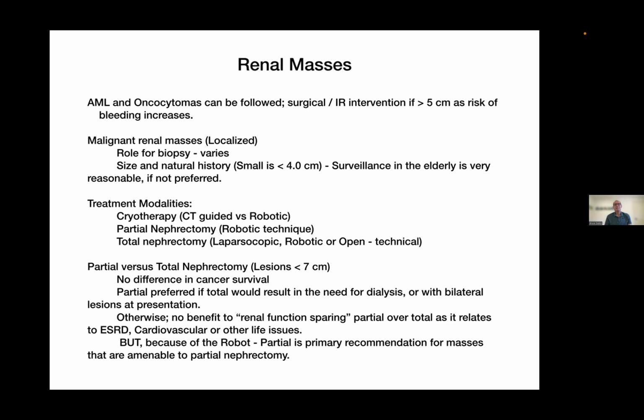For malignant masses, which are solid and localized, biopsy is not always done. We look at the size and the location of it. In an elderly population who have a projected survival of less than 7 or 8 years, there's no reason to treat a small renal mass. It's been very well shown that these will rarely spread in 5 or 7 years. So in general, surveillance is the recommendation.